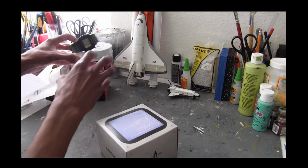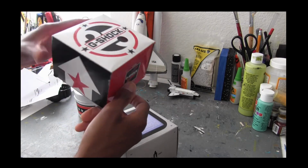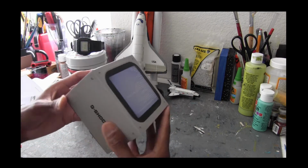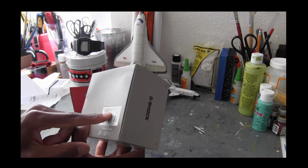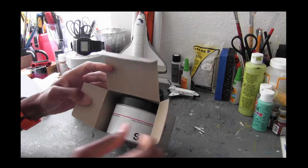They always do good with their boxes though. You can see G-Shock, like this 25th anniversary edition box. It's super dope. You had to keep that. So I'll leave that there, and I'll put that right there. But yeah, so let's get to this. Let's get this open. Yeah, it's a 5600 NASA edition. So let's open it up. All right. Let's see what we got.